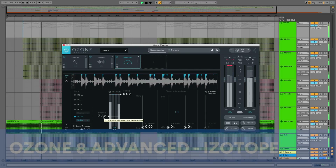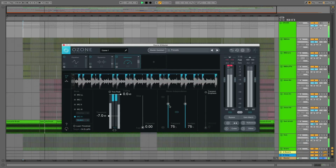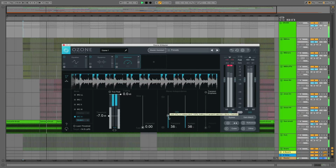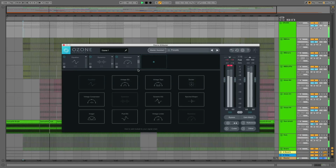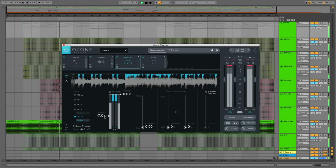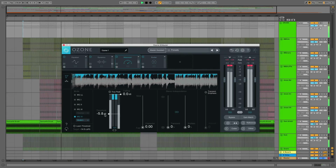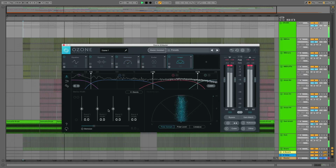And at number 1, it's OZONE 8 Advanced by IZOTOPE. Once again, popping a perfect package into our number 1 slot is IZOTOPE with the infamous OZONE mastering suite. With its modular set of precise tools, OZONE has you building a chain of mastering effects to perfectly suit your audio material. The modules include Spectral Shaper, Maximizer, Imager, EQ, Dynamic EQ, Exciter, Dynamics, and Vintage Compressor, Tape and EQ. They're all available as individual plugins for advanced version users.